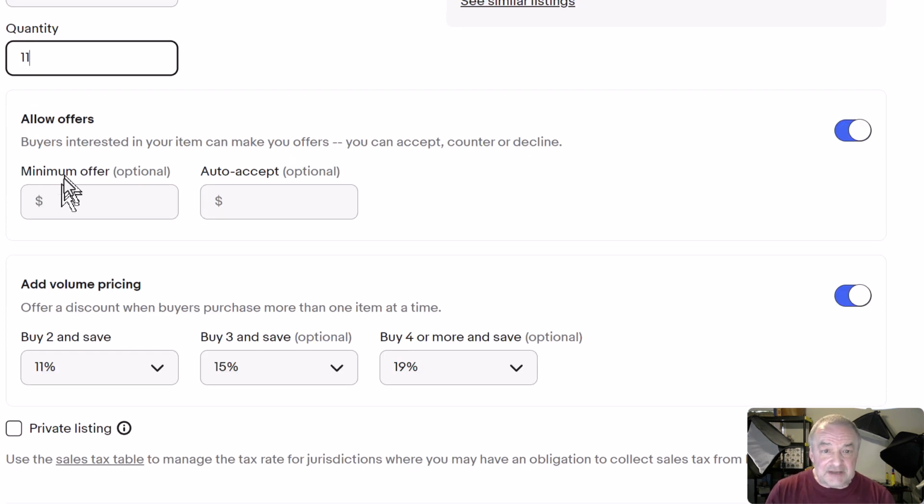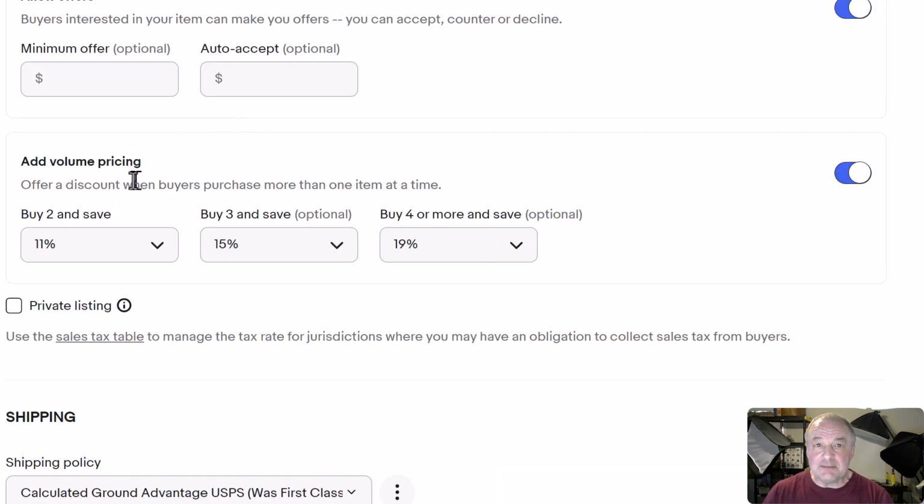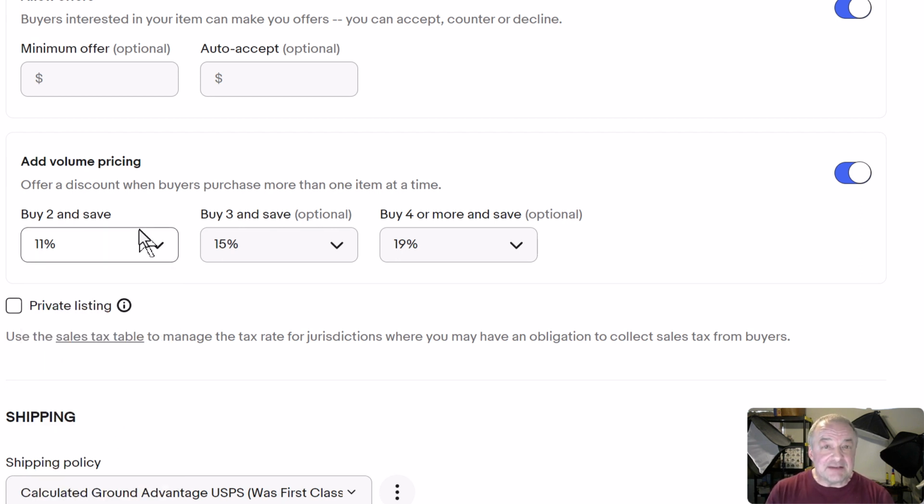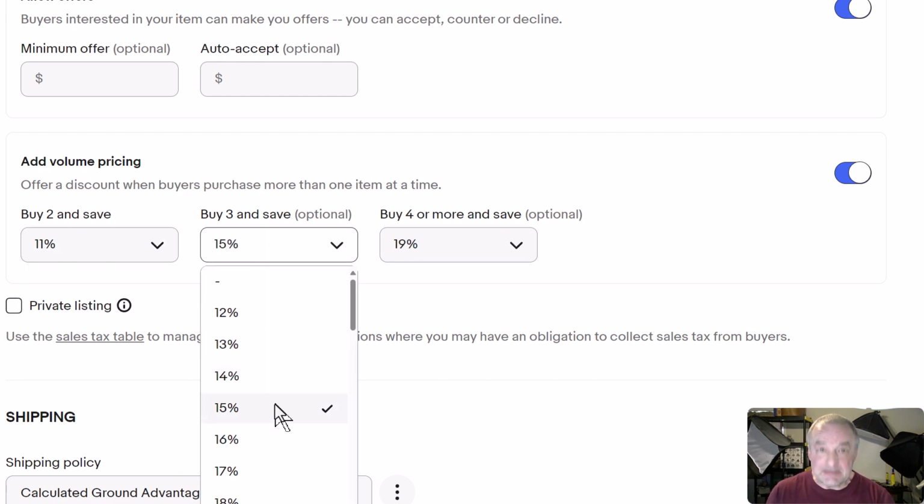But one thing I do want to show you is anytime that you change the quantity from 1 to 11, okay, it defaults to 1, then volume pricing pops up. eBay gives you this volume pricing screen. This is great. This is what we're really going to focus on here in a minute. If the buyer buys 2 or more, or buys 2, I'm going to offer this buyer 11% off, or whatever I choose, okay? If a buyer buys 3 or more, I'm going to give this buyer 15% off.